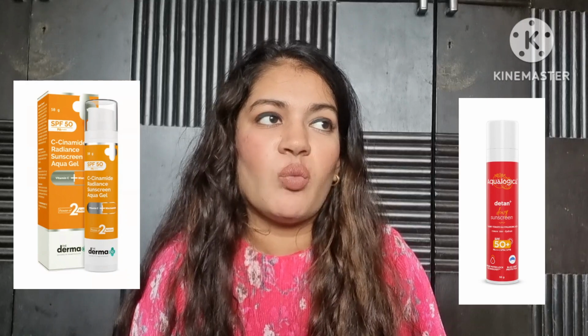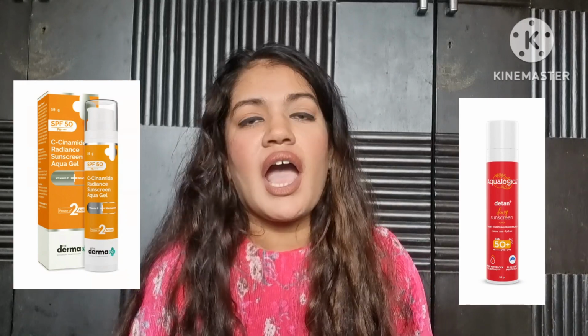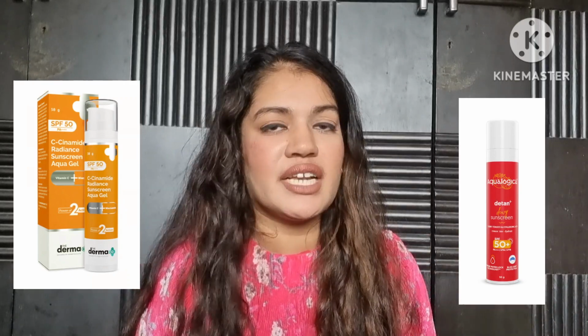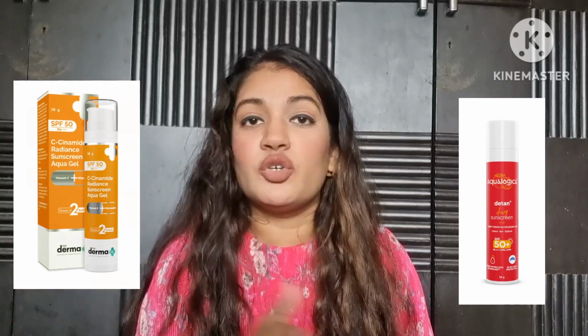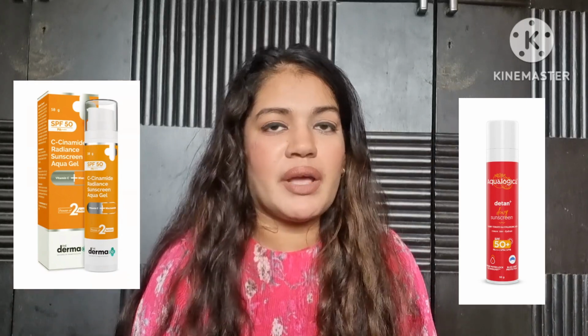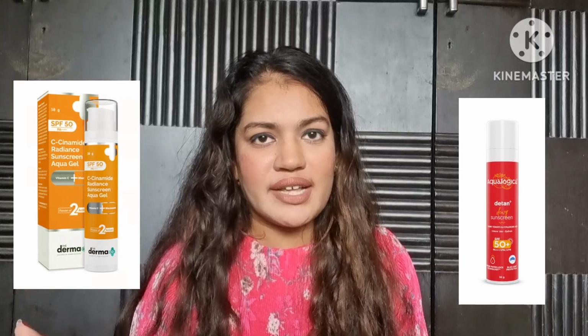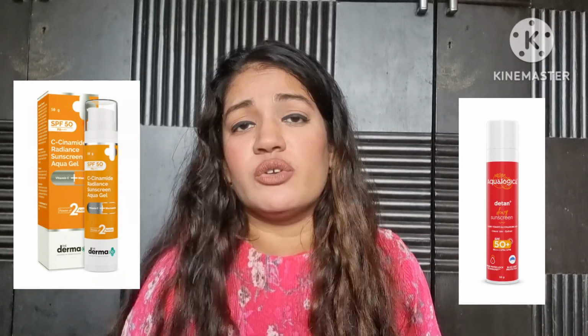So if I want to skip on my serum and my moisturizer having any kind of actives, I will skip it over there and I will use the sunscreen with vitamin C and niacinamide just to get the goodness on my skin. Whereas if I'm not looking for that, if I have a serum, I have a moisturizer with the active ingredients, then I'll just use the Aqualogica Detan sunscreen. So I think this is the only case where I like both of them and I use both of them.